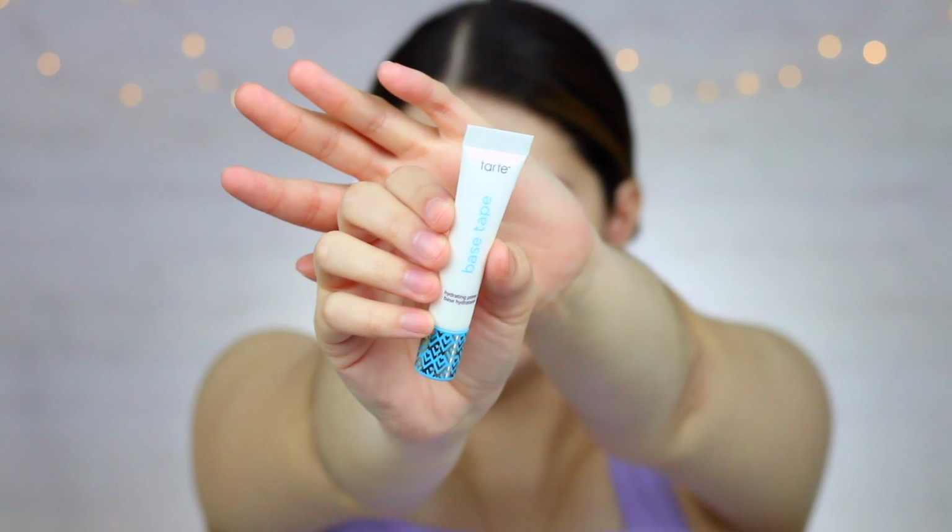I'm gonna be actually trying out this primer. I can't remember for the life of me if I tried this out before, but this is the Tarte Base Tape and it is a hydrating primer. Ooh, this actually feels really good. It kind of almost reminds me of the Smashbox Primerizer, just thicker, if that makes sense. I love the Smashbox Primerizer, by the way, it's good.